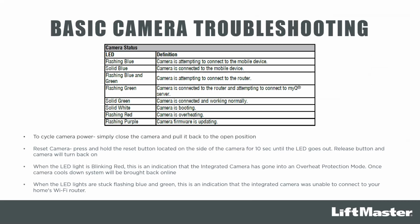And then of course you'll also have in with these cameras a basic troubleshooting guide. Just things to look for. When it's flashing blue, it's attempting to connect to a mobile device. When it's solid blue, it's connected, etc. The camera is booting when it's solid white, or it's overheating when it's flashing red. Just things to look for if you're having issues. I have not seen any of these so far. All of mine connected very easily, so I can't say that I have a lot of experience with the troubleshooting side.